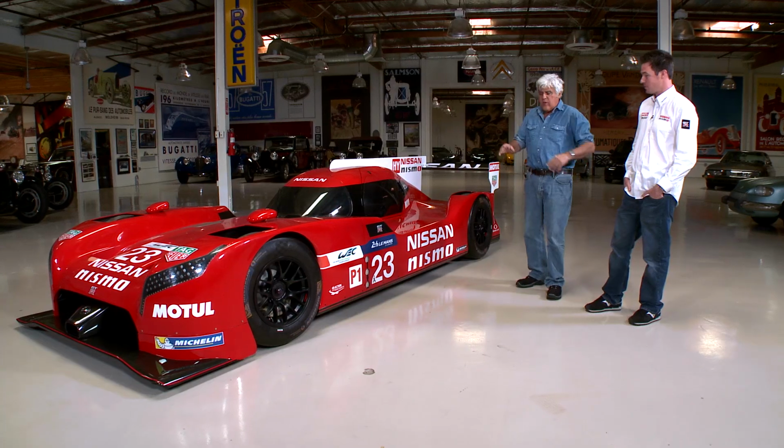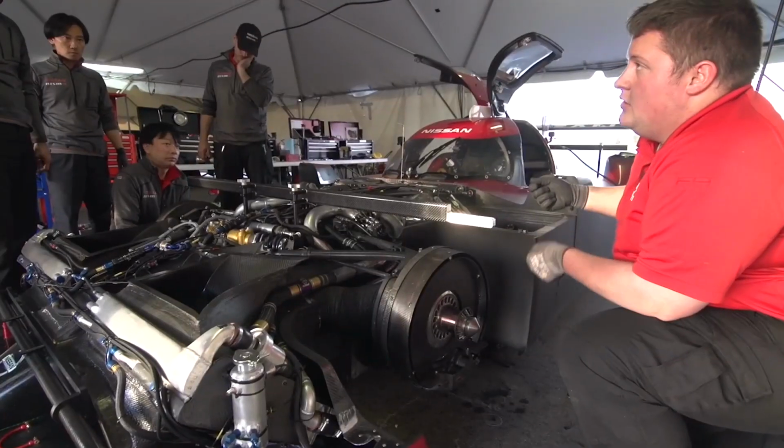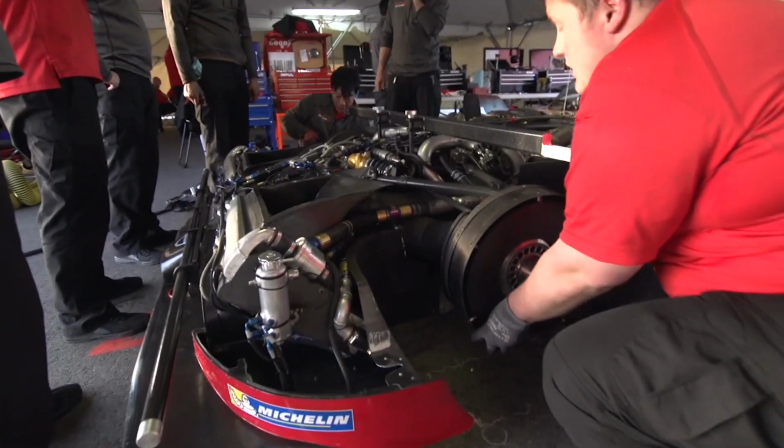Do they last the whole race? Well, we'll see. Oh, I see. Our front brakes are right on the limit of whether or not they can make 24 hours. Wow. And now, is changing a rotor something you can do fairly quickly in the pits? Yeah, so we've designed it specifically so that we'll change the rotor, pads, and caliper all as one unit. I see.